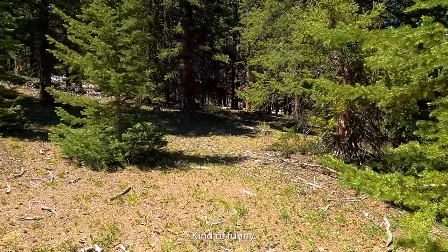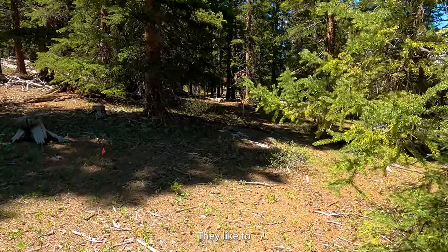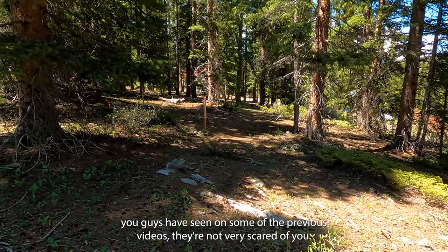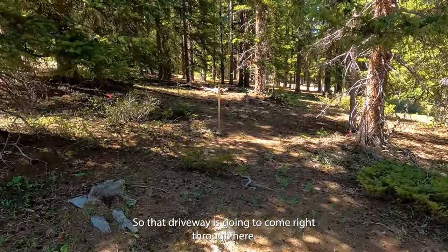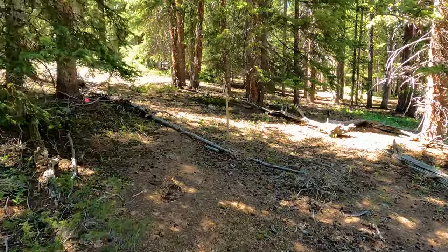I know the shading's kind of funny. Lots of moose and bear up here, so I'm kind of walking slow. They like to hang out right where you bump into them, actually. You guys have seen on some of the previous videos, they're not very scared of you. So the driveway's gonna come right through here. This stake is the center line, and then it starts to turn uphill. Keep an eye out for those bears, Phil.